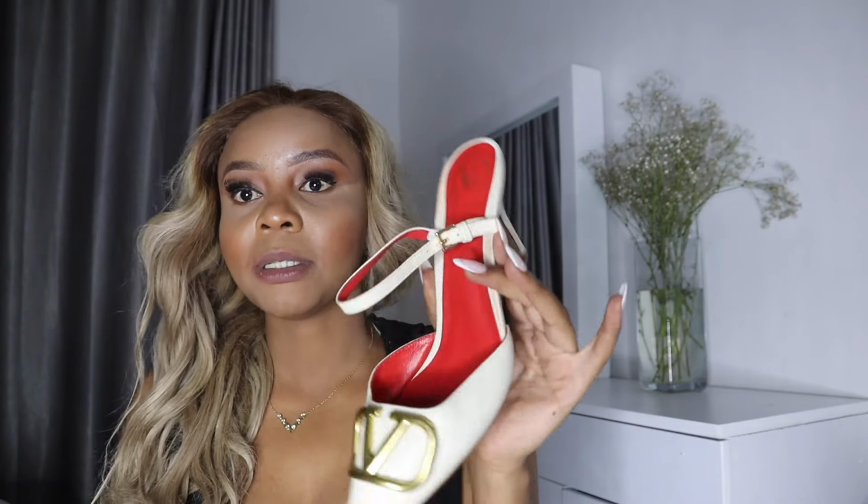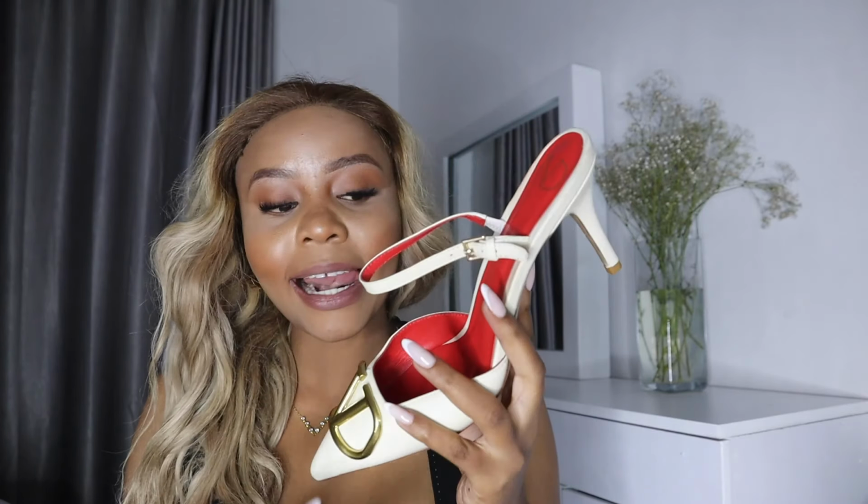Guys, obsessed, literally. Obsession is an understatement. I love it so much. I love the red lining. There's something about red. Red is such a beautiful color. So yeah, that's the first shoe.